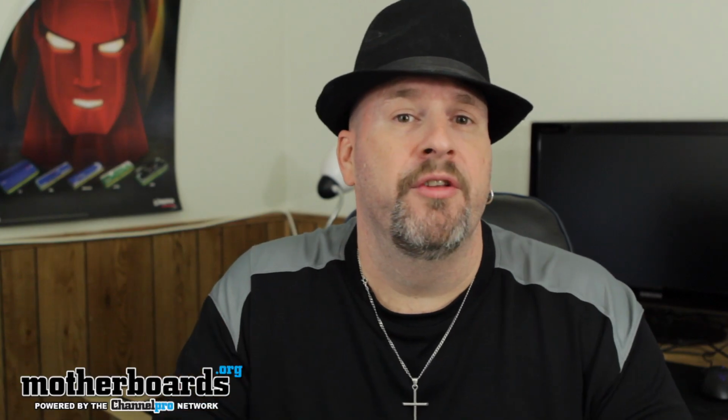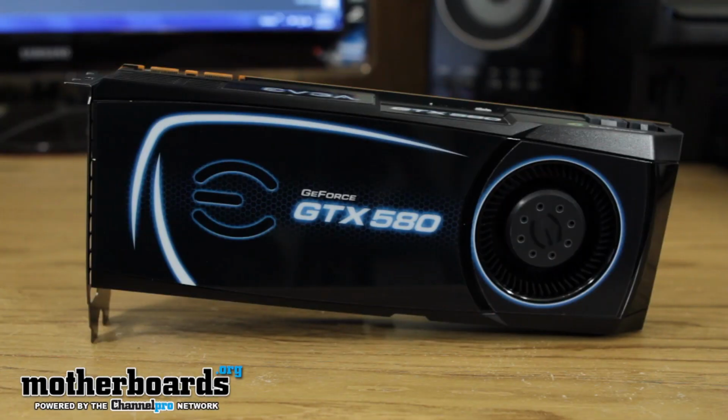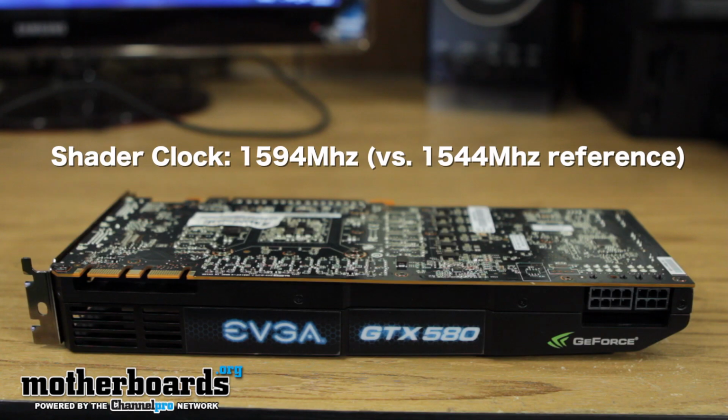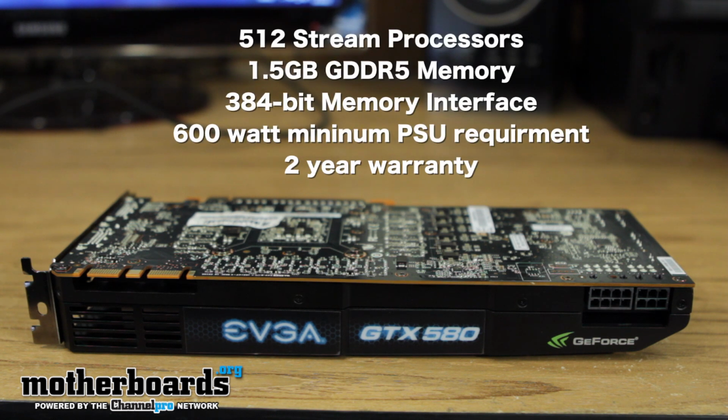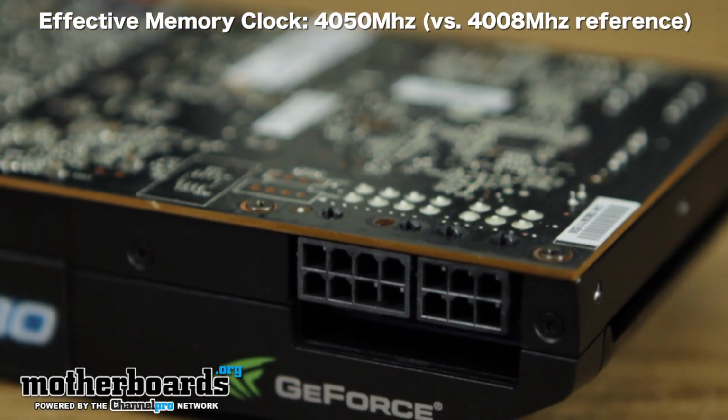Alright, so let's just jump right in and see what this card's all about. Is the card overclocked? Yes. Is it super overclocked? Not at all. It's only slightly overclocked. So we all know this card is made by NVIDIA. It has a core clock of 797 megahertz versus the 772 megahertz that a reference card has. The shader clock comes in at 1594 megahertz versus 1544 megahertz on a reference card, being 50 megahertz only. The stream processors are the same as a regular card, 512. The effective memory clock is 4050 megahertz versus 4008 megahertz.